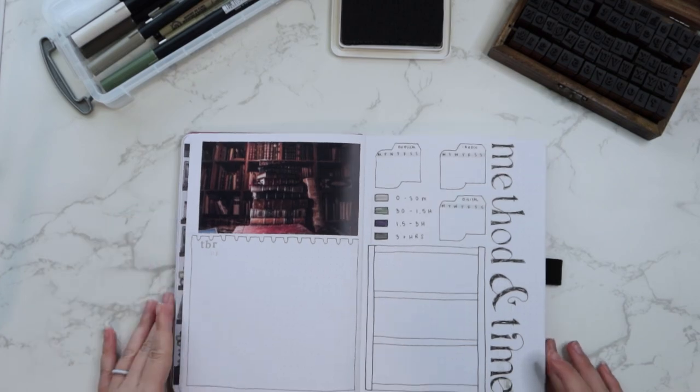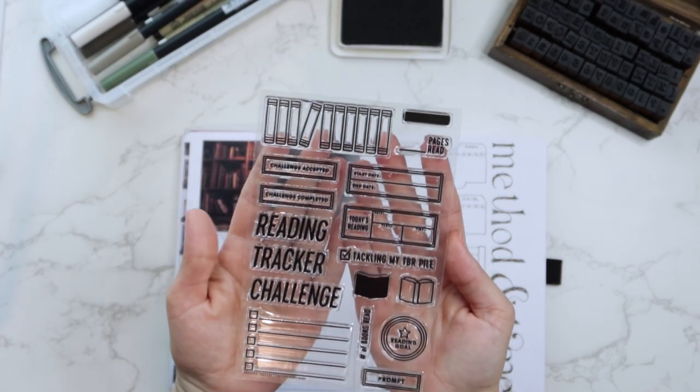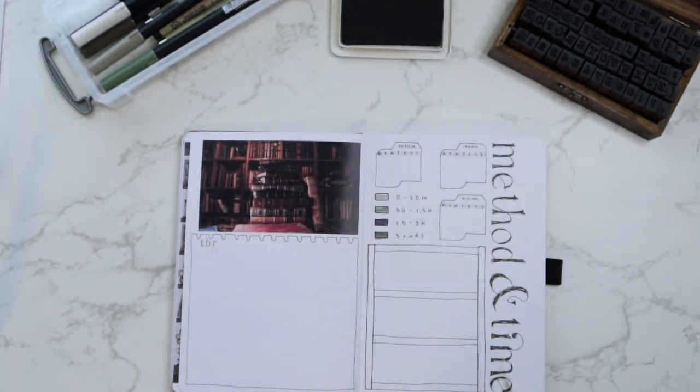I am going to stamp in books from this stamp set. It is from Studio Calico. No, this one is from Paper Person. I actually got it on sale for, I think, $15. So I'm going to use the basic books to stamp into my bookshelf.